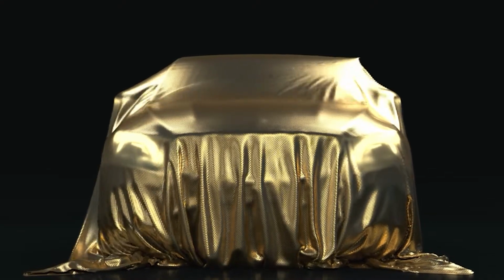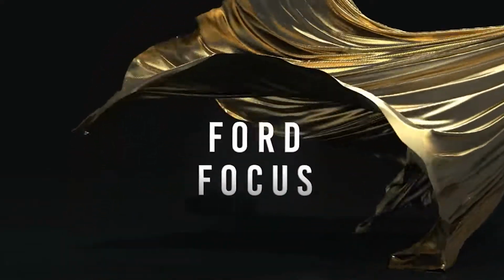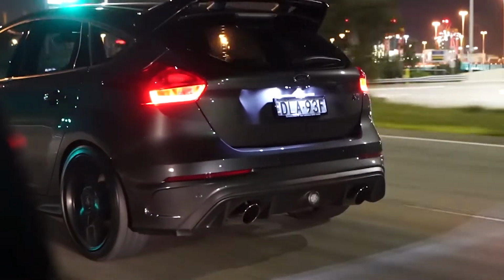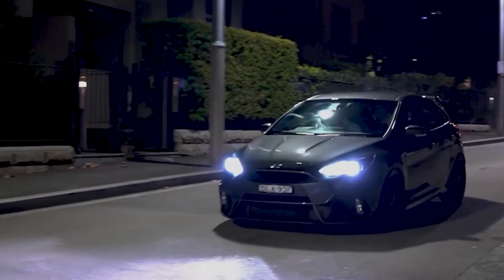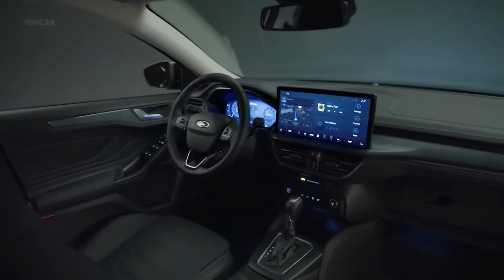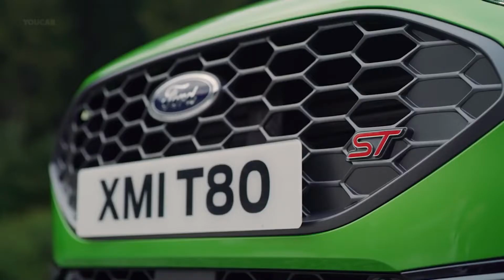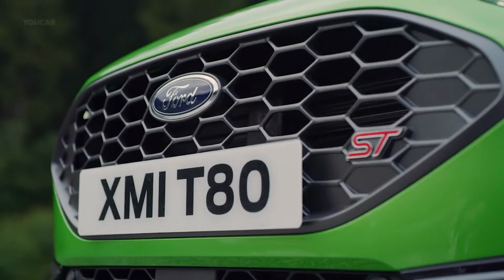Number 8. Ford Focus. Another popular choice. Many people mistake a Focus for a boring car with nothing special. However, the possibilities for change are numerous. Because the interior of the vehicle is already comfortable, the exterior is frequently the focus of attention. If it's a used one, the price is very appealing.